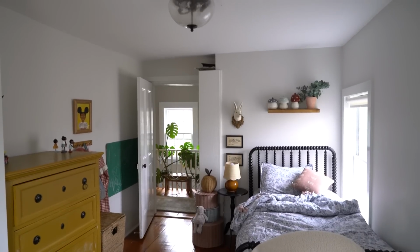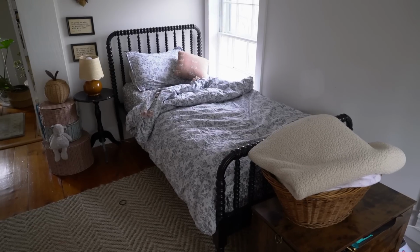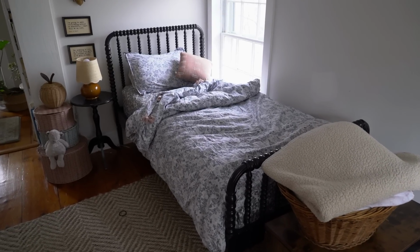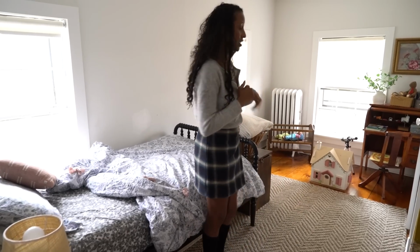The bed is one of my favorite pieces in the room. It's a classic. What is this bed called? I think a Jenny Bird bed. And I feel like it goes with any child, boy or girl. A lot of the pieces too we do see are antique.